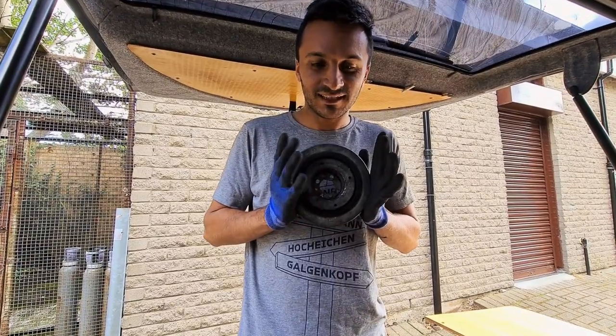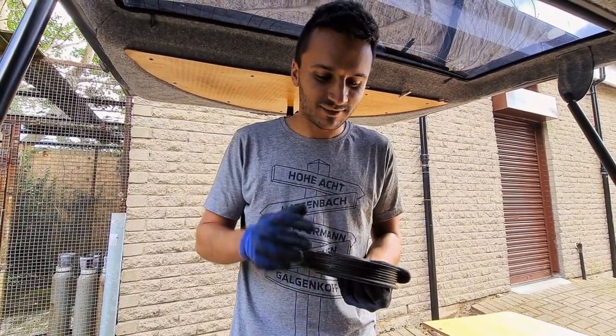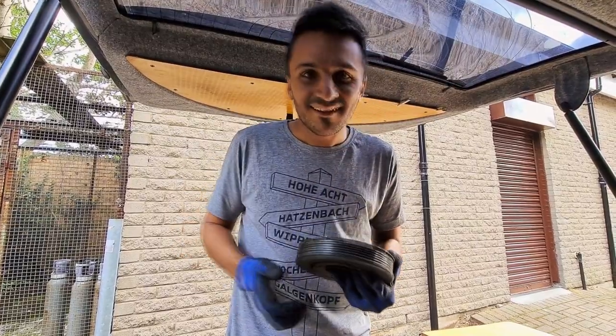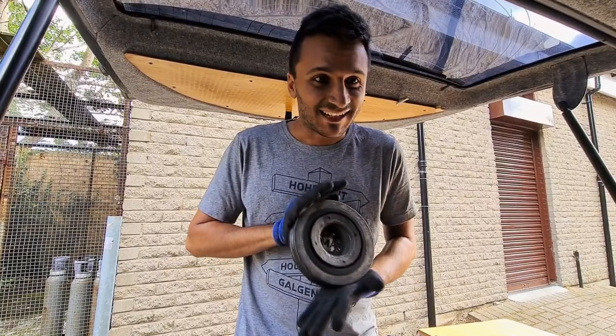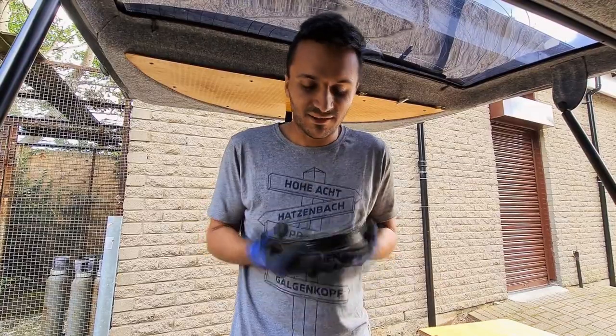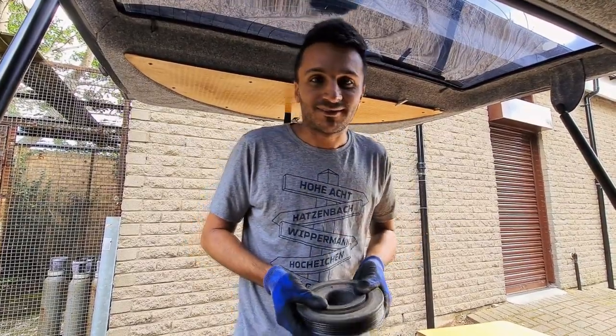Pulley off fairly easy, and I'm pretty sure this is the noise, because there's some movement in it, and if I hit it, it's making that noise, which is very similar to the noise the car is making. So yeah, new one tomorrow. It's fine, we're just gonna chill here, fix it tomorrow.